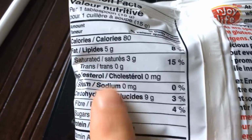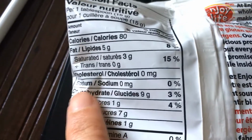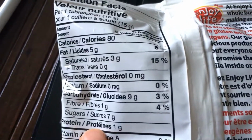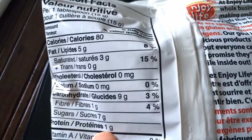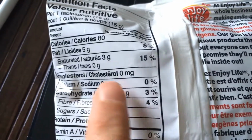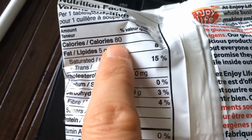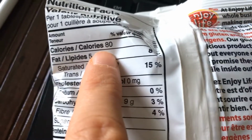per 1 gram of fat, it's 9 calories. So 5 times 9 is 45 calories. Per 1 gram of carbohydrate, it's 4 calories. So 9 times 4 is 36 calories. And per 1 gram of protein, it's 4 calories. And you see we only have 1 gram in this serving. That's 4 calories. So we do 4 plus 36 plus 45. We get 85 calories. Hey, but look at this nutrition label rounded down. So you are missing 5 calories there.